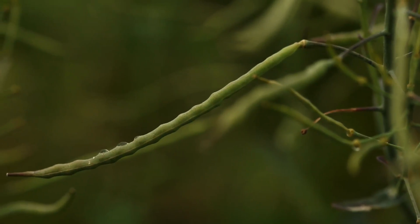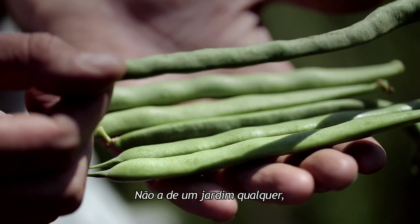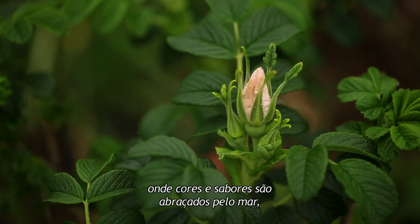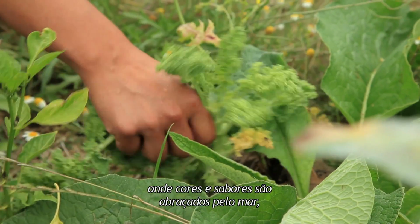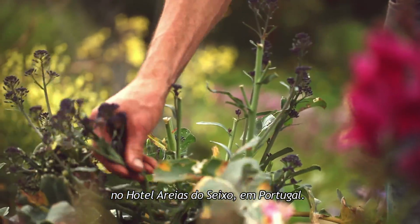We are going to tell you the story of a garden. Not just any garden, but a magical vegetable garden where tastes and colors are embraced by the sea. In the Areias do Seixo Hotel in Portugal.